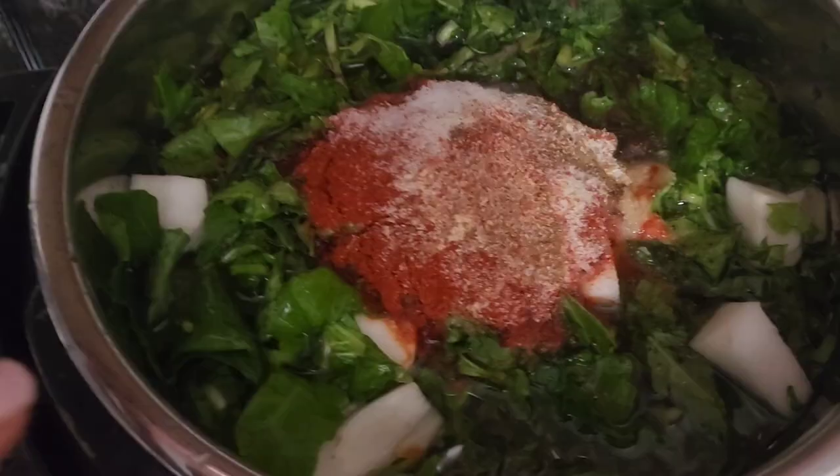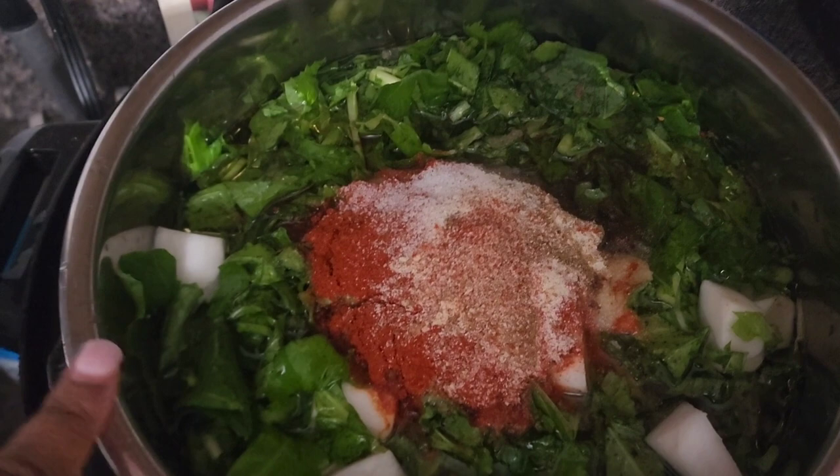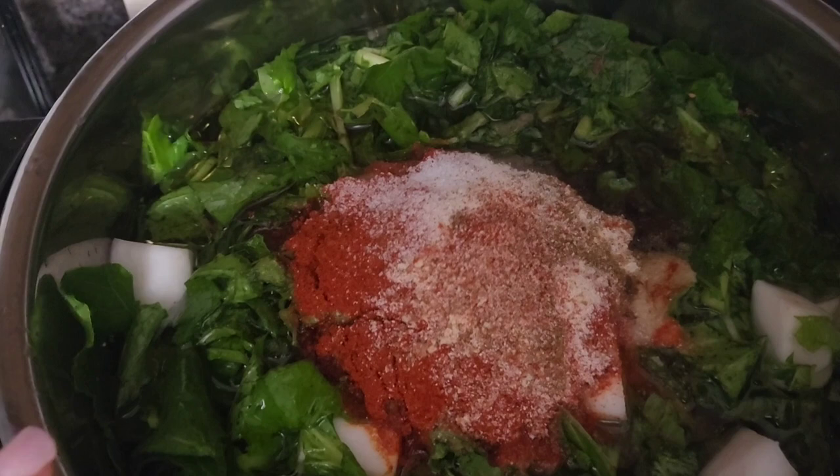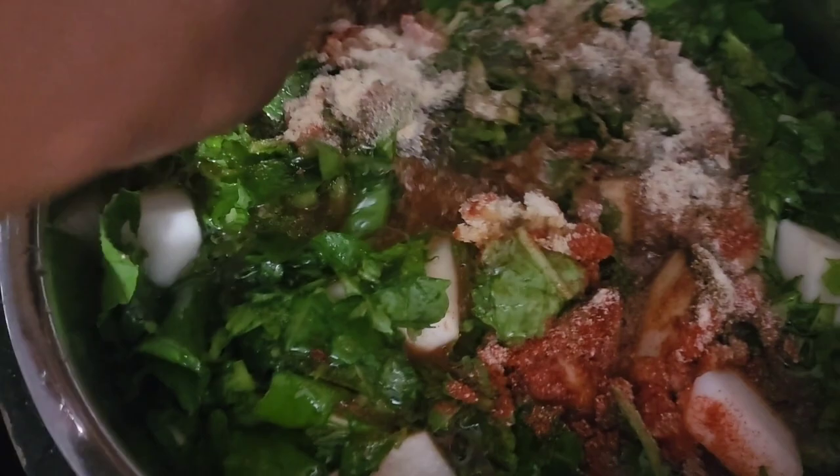So this is how everything looks. I've already put the water in. I've added 6 cups of water because I've got a lot, but you see it's not filled all the way to the top, but it's surrounding our greens. And then I just throw the spices on top. Once the greens are finished, I'm going to mix these up right now the best I can, but you can give it a good stir once everything is fully cooked.